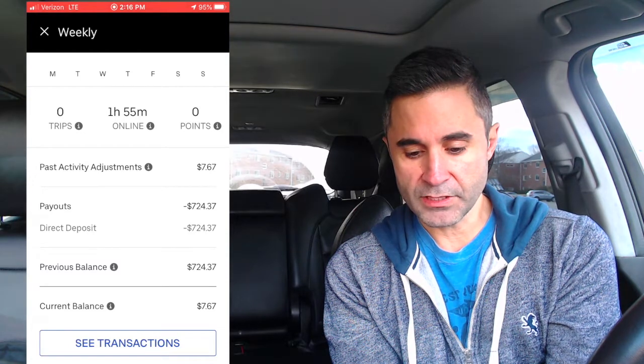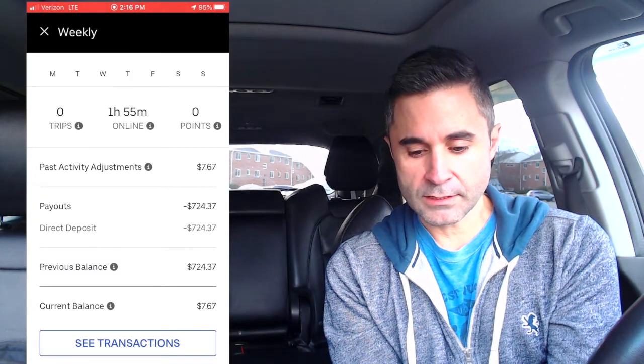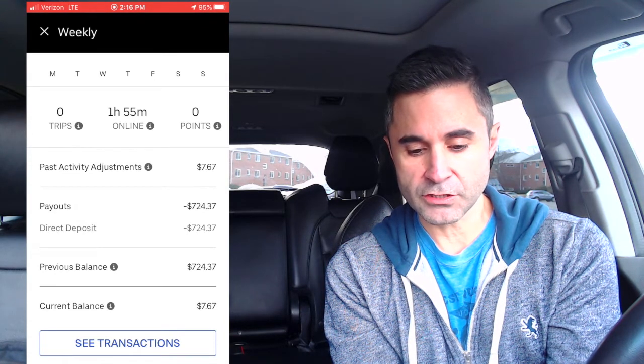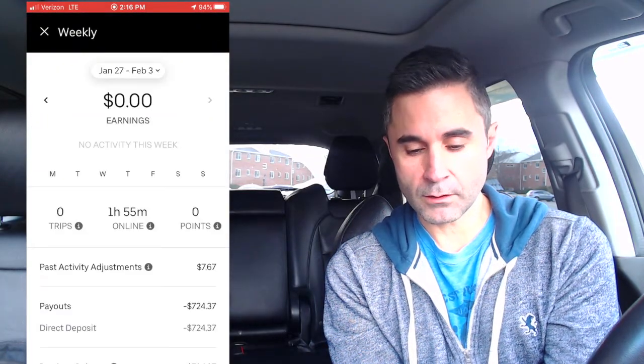Overall, $732.04, but I did have a late tip come in. Actually, I just want to point this out. So down here, you can see previous balance, and my current balance is $767. That's because I had a late tip come in after, see the past activity adjustments. So that $767, that was a late tip. Oops, let me go back over here.